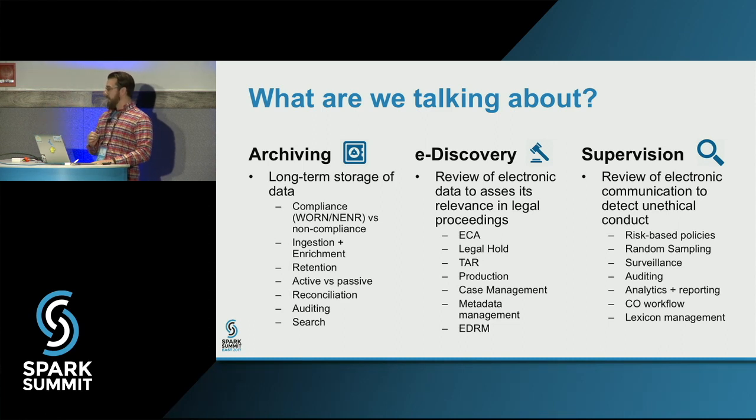The EDRM process explains how this whole thing works. I'm not going to get into detail there, but there's a lot of other things in here like TAR, which is Technology Assisted Review. That's really getting into more advanced analytics and machine learning for the e-discovery process. When we talk about supervision, we're talking about the review of electronic communication to detect really unethical conduct. So we're looking at things like money laundering, customer complaints, if you're dealing with that in your organization, to see if they're properly handled, stuff like that.